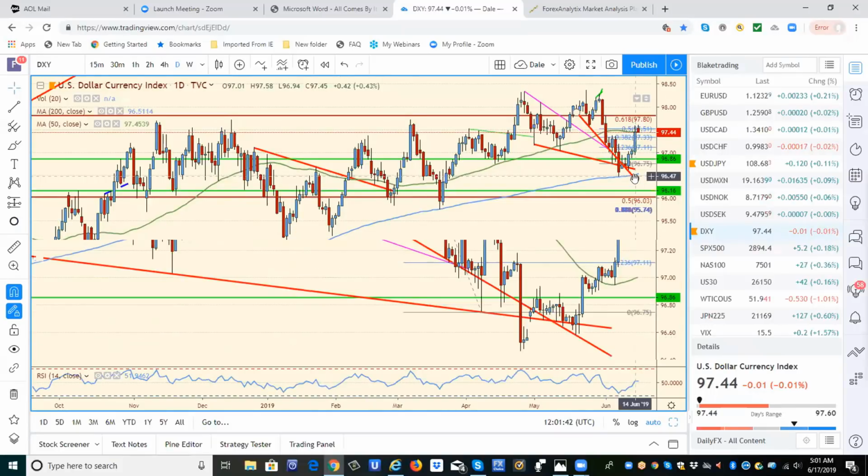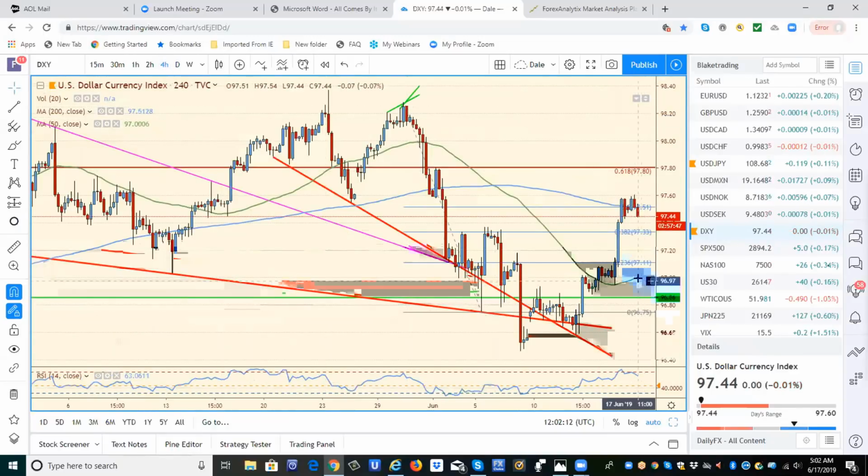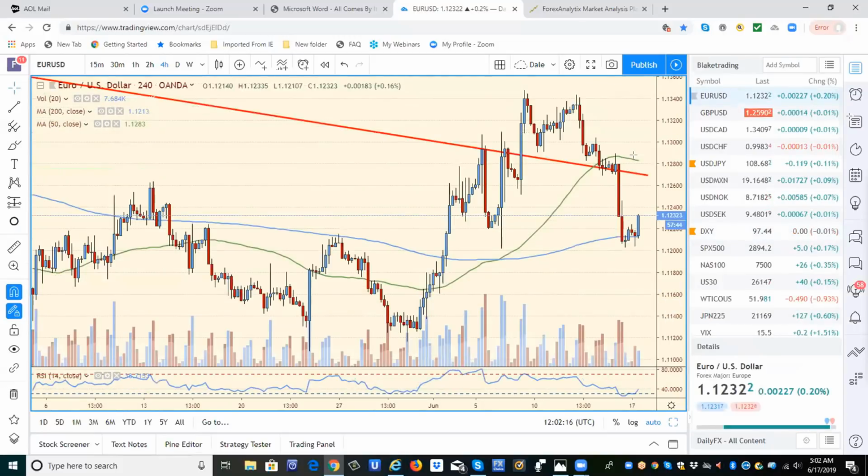So until that time, I guess I have to give the benefit of the doubt to the trend that's been enforced, although labored. And that points towards the potential of a new high. But perhaps before that happens, we get some type of pullback here, 97.20 or so, and then make another run. And then if it's more than a pullback, I think you're going to know on the Dixie if we start taking out 97 again, and if we start taking 1280 out again on the euro.